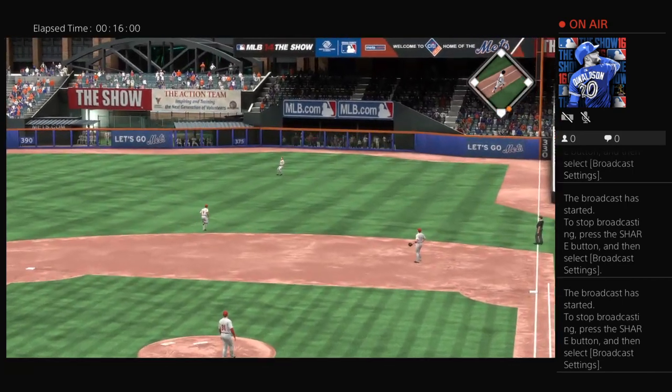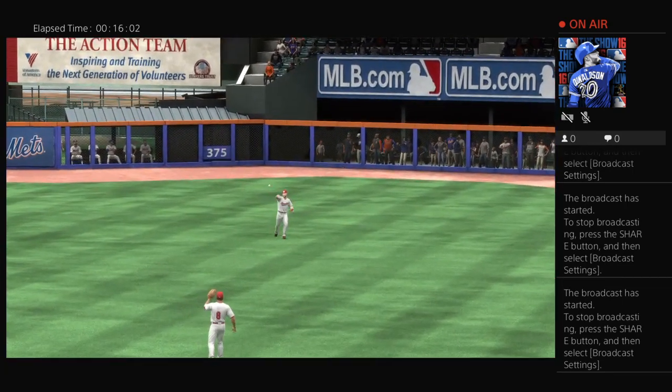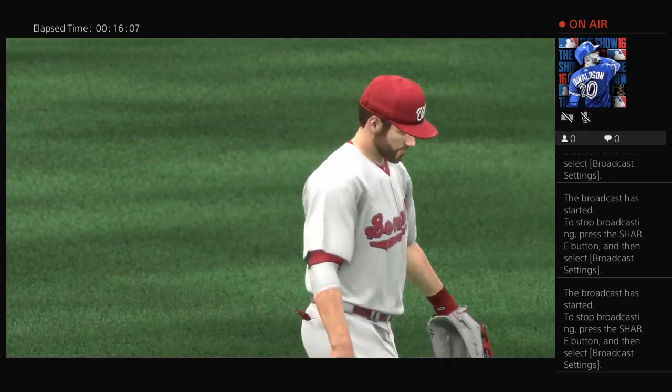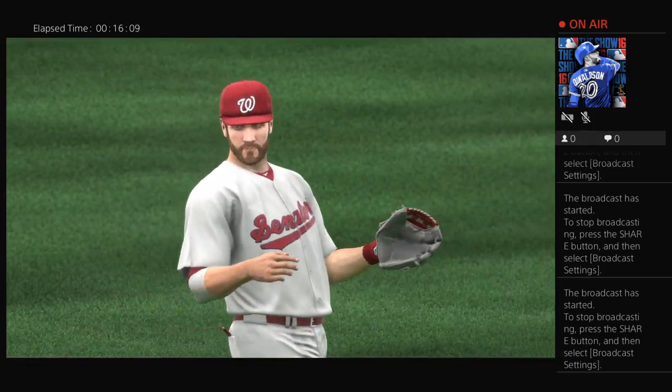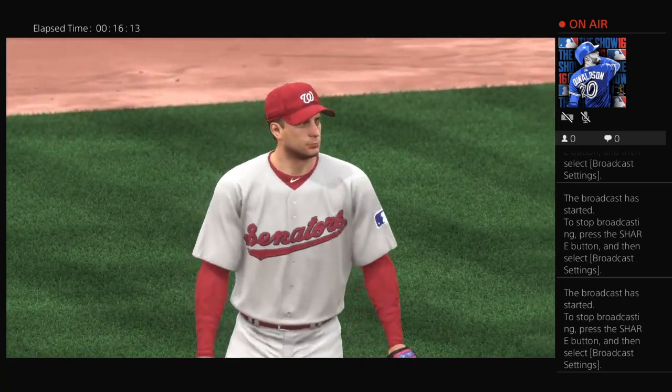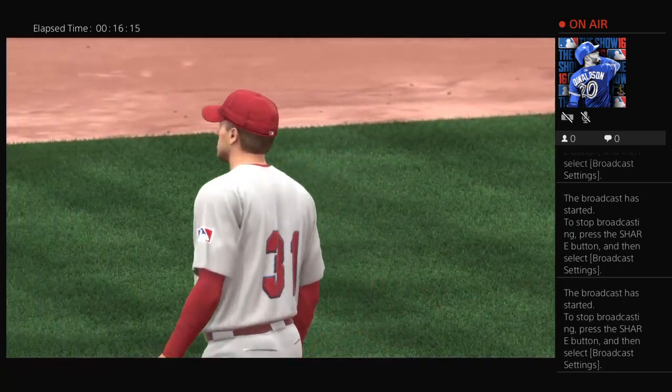Now a ball slapped hard the opposite way. Harper is there, 2 down. And that's actually a lot tougher play than it looks out there in right field. Sometimes off of a right-hander's bat, that ball can kind of curl away from you, but he stays right with it to put it away.